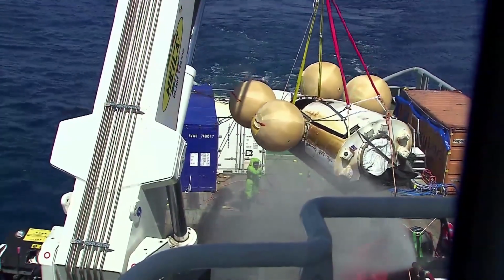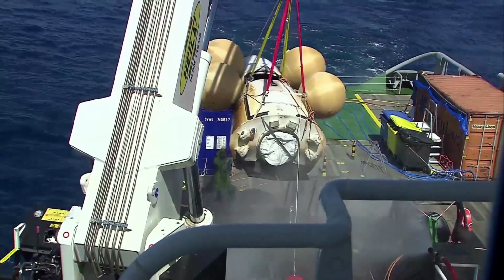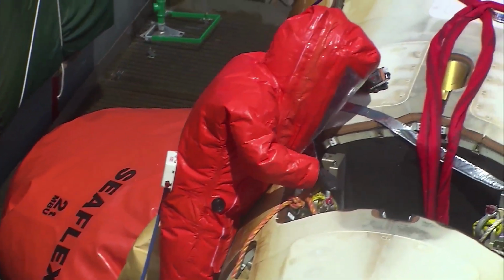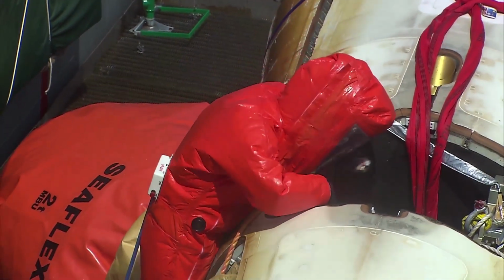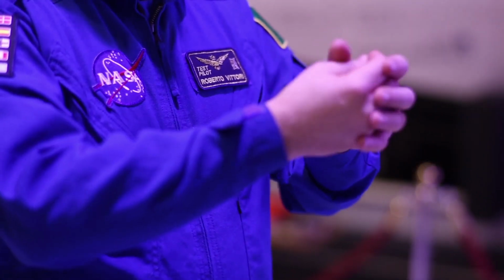The safety crew douses the spaceship with water to dilute the propellant and secures it to the specially designed cradle. The hydrazine is purged from the vehicle and it is prepared to return to base. Back in Turin, astronaut Roberto Vittori comments.